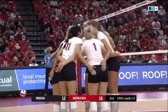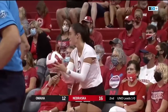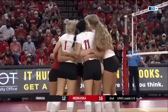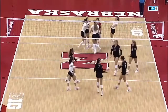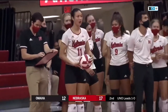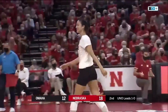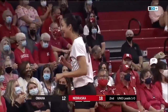Solo block by number 13, Riley Marshall. Point Omaha. Ball by number 22, Lindsey Krause. Back serve for your Huskers, number 11, Lexi Sun. Kill by number 25, Callie Schwarzenbach. Huskers 7 away from tying this matchup.